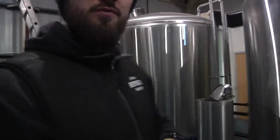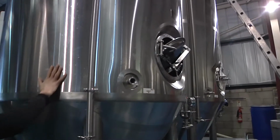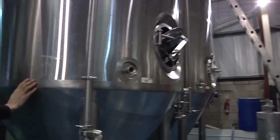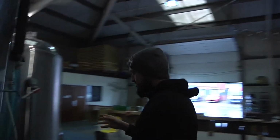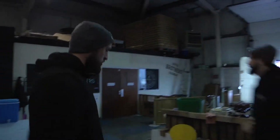And behind you you've got 6 fermenters in total. You've got the 3 smaller ones on the left there, and the 3 big 5,000 litre tanks on this side. And in here you've also got 2 conditioning tanks, which are a little bit smaller, they're just 2,000 litres. Those are used to condition the beer and help it become more mature.